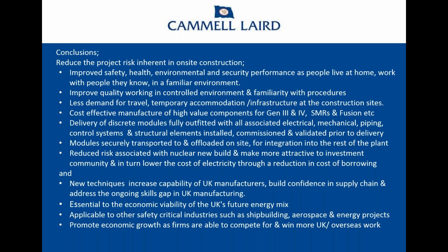We talked about the transportation and offloading. That's a key thing, and it's about reducing risk, and this is risk associated with investment. It's a risk associated with on-site build, and by reducing that concern for the investment community. And you can read the rest of it.